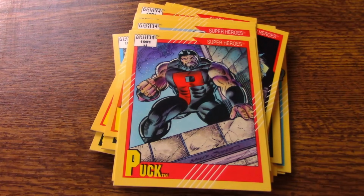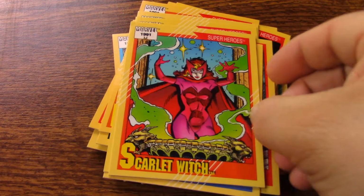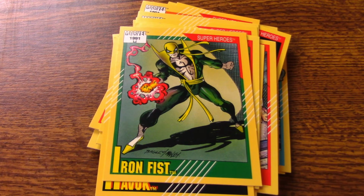Here we've got Puck. Puck is a highly accomplished bullfighter. Union Jack. Quicksilver, followed up by Wanda, aka Scarlet Witch. The X-Men keep rolling on with Havok, card 28, Iron Fist. Iron Fist was once the partner of the hero named Luke Cage, also known as Power Man. That's a pretty lame fun fact.